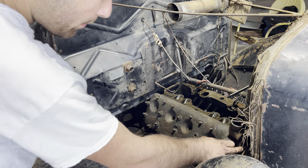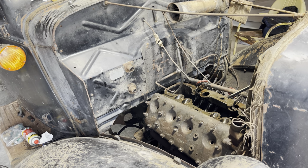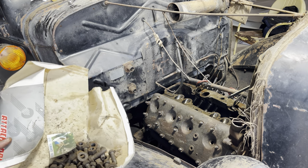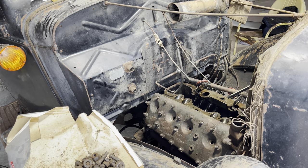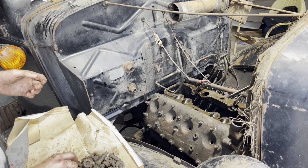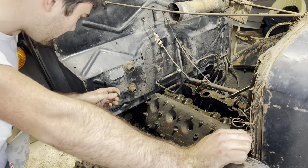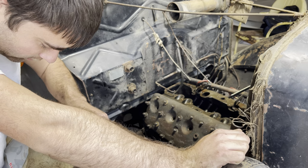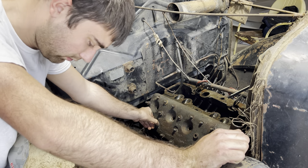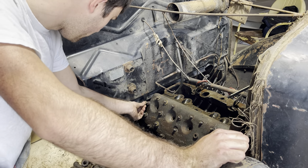We do have to replace this water pump. This hose looks good, so that might save us a good $30 or $40 on that. We got a good old box of miscellaneous bolts, washers, and other things in here. And I'm assuming that these probably fit the head bolts. And I think we might even have enough washers here. Should have done this in some type of order.